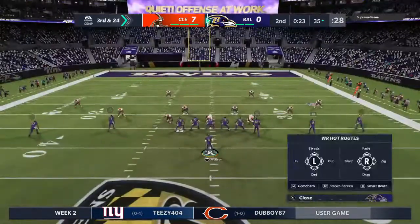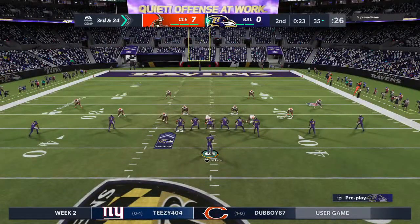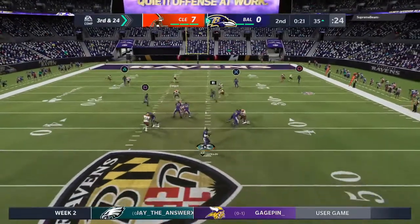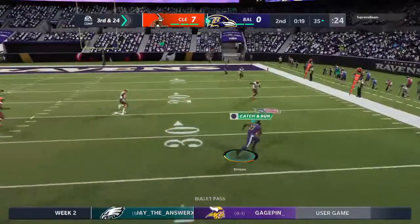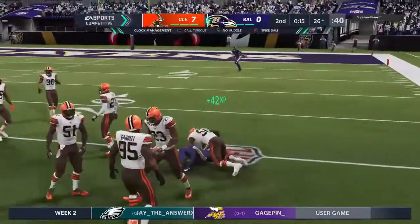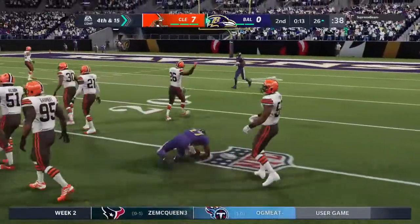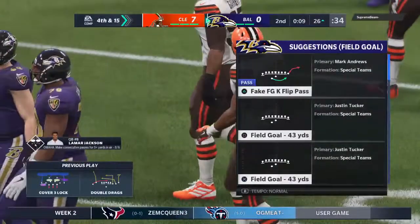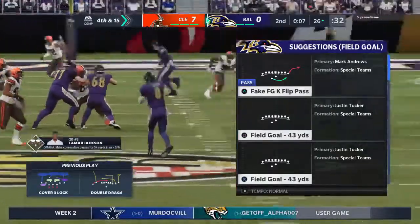Now after that sack, it's 3rd and long for Jackson and the Ravens. Jackson from the shotgun. And that'll be complete to Dobbins. And he'll be a little shy of the 25 here at the 26-yard line. That'll bring up 4th down. They wind up getting 8 yards, but they needed more than that.